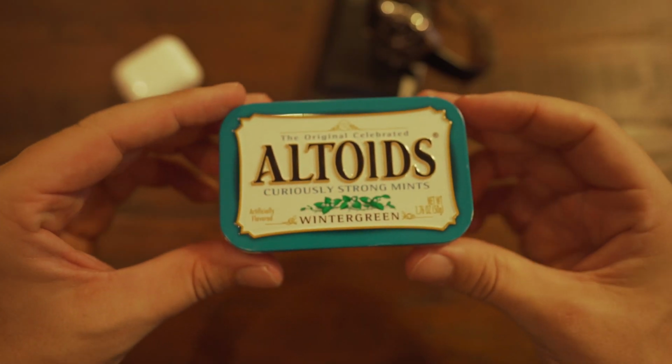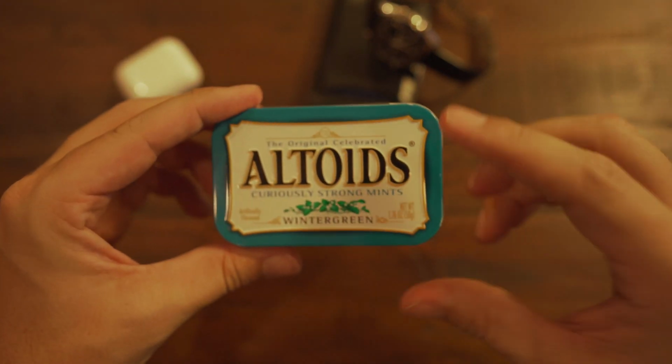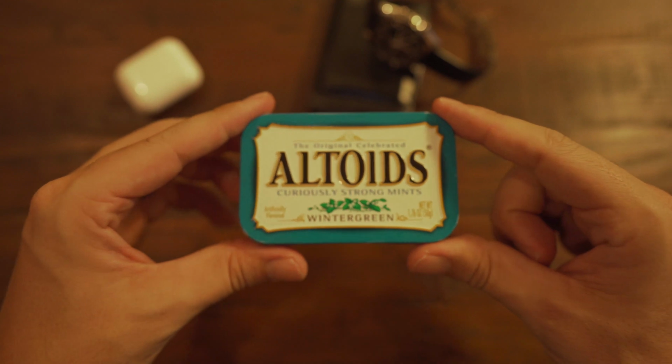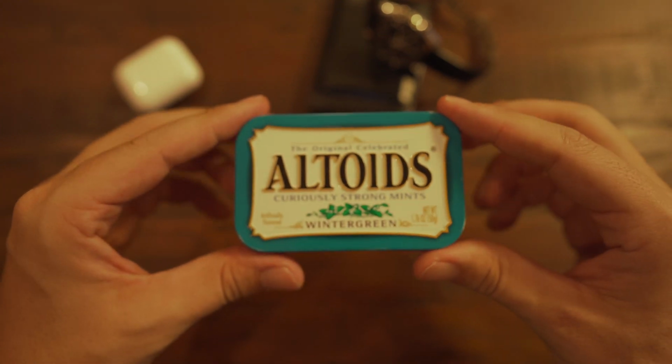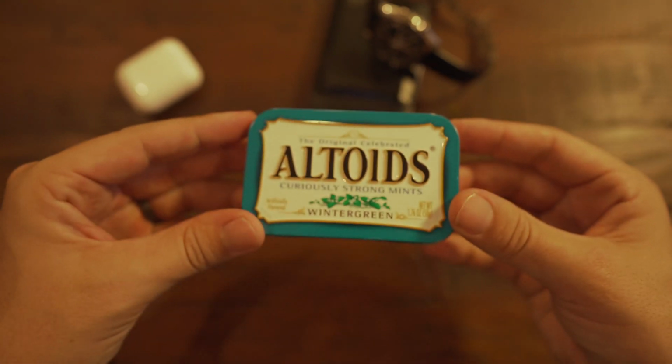All right guys, so we love traveling, and anytime we head out, we always bring our trusted little safety Altoids kit that we made at home. Everything that can be found in this kit is down below in our bio at our Amazon store, so it's really easy to just go purchase what you guys need to make your own at home.